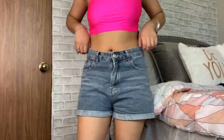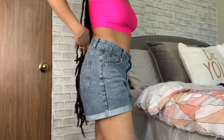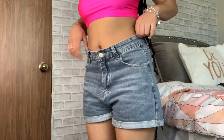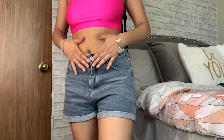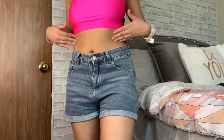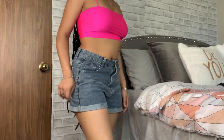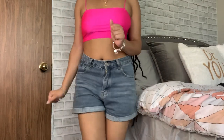Okay. So the next item is actually these shorts that I'm wearing. They're a little bit big, you know. They're roomy. But it's okay, they're in a size medium. They're cute if you wanted to wear a little baggy graphic tee, tuck it in right here, you know. Styling profile. And they're loose, so if you wanted to go to a party. Alright, but check out what I'm saying.